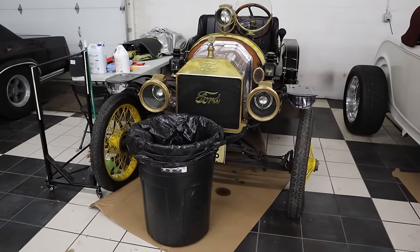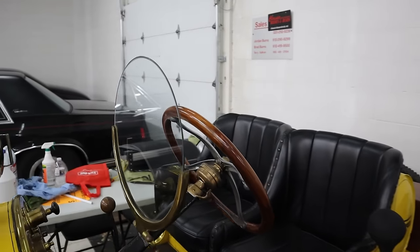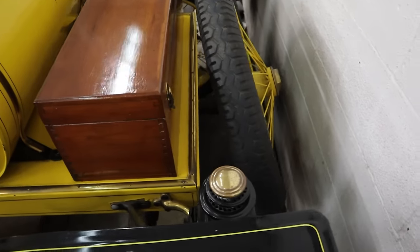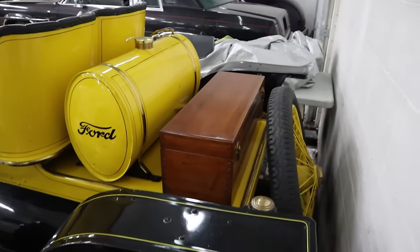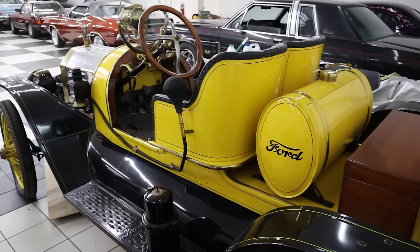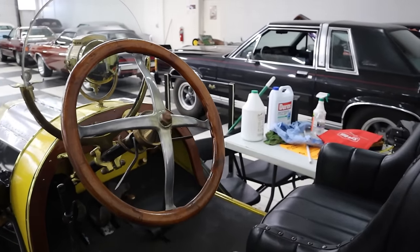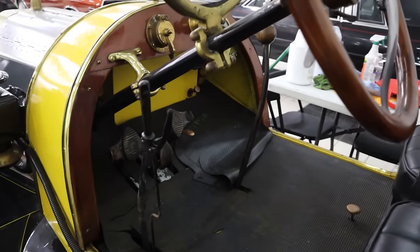Not sure what they're up to here with this one. Doing some type of work on it. Look at that. Does that slide up and down then too? Oh no, okay. So there was a lantern back there, I think. Of course the gas is right behind the seats there. Look at this.